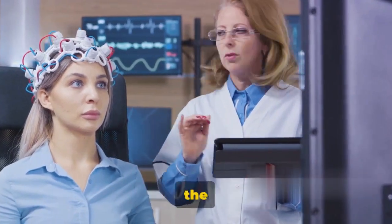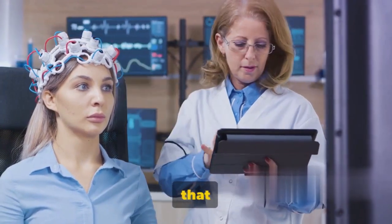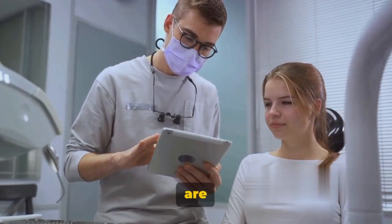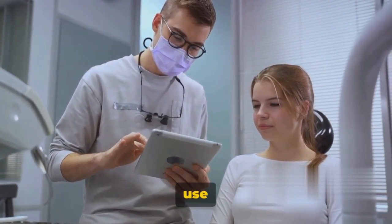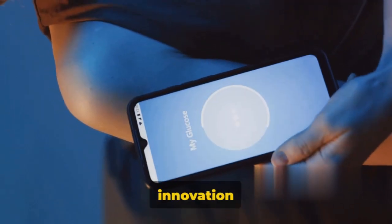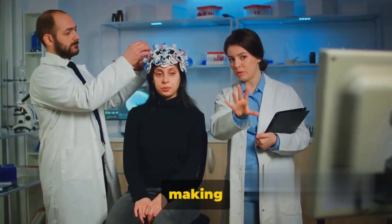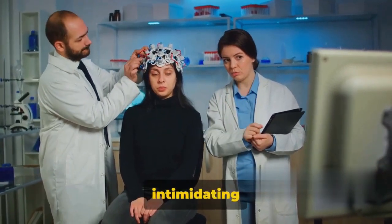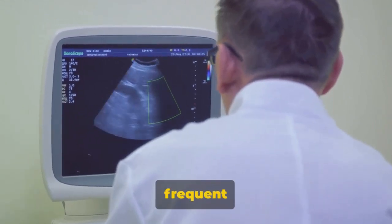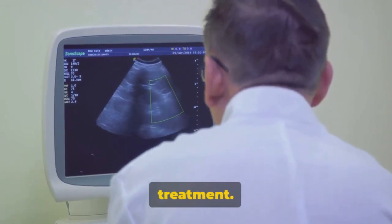It's a game-changer in the world of breast cancer detection, offering a level of ease and comfort that was previously unimaginable. The test strips and handheld device are portable, making them perfect for use in doctors' offices, clinics, and even at home. The potential of this innovation is immense. It could revolutionize breast cancer screenings, making them more accessible and less intimidating for women worldwide. The simplicity of the test could lead to more frequent screenings, increasing the chances of early detection and successful treatment.